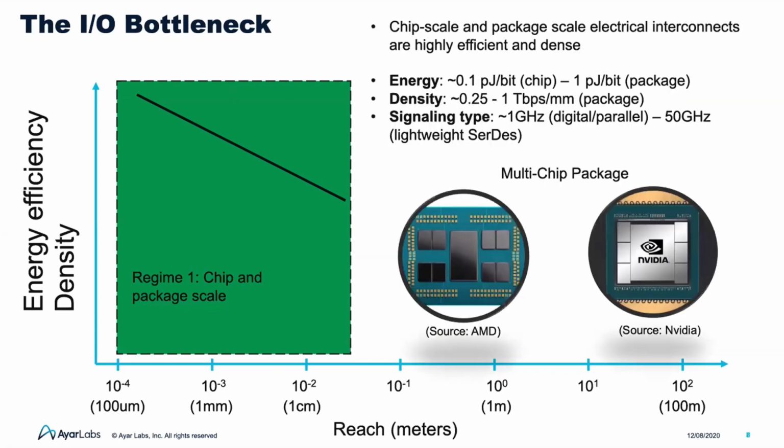So if we look at regime one, where you have chip scale or package scale electrical IO, the IO figures of merit in this regime are highly efficient. The energy efficiencies are very good. You can get sub picojoule per bit signaling in the package scale regime. The densities are pretty good. You're getting up to a terabit per second per millimeter of package density. And the signaling speeds span a fairly large spectrum, depending on what application is being addressed. But they range from low gigahertz digital speeds, and usually you see parallel IO in this area, all the way up to 50 gigabaud type signaling, but done with very lightweight SerDes that don't add a lot of overhead to the signaling.